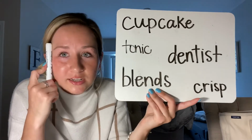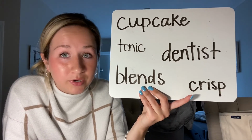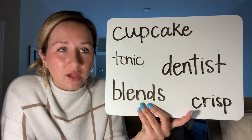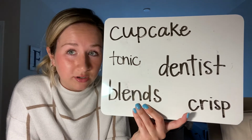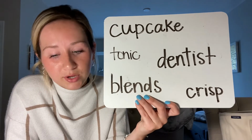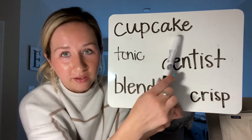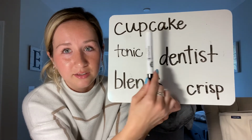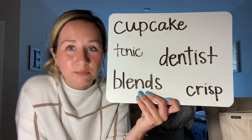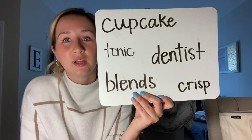Now, find me a compound word. What is a compound word? Do you remember? Do you think you know? A compound word is two words pushed together to make one word. So which of these is a compound word? Good. Cupcake. Cup. Cake. Cupcake. Two words, cup and cake, pushed together to make one word. Cupcake. All right.